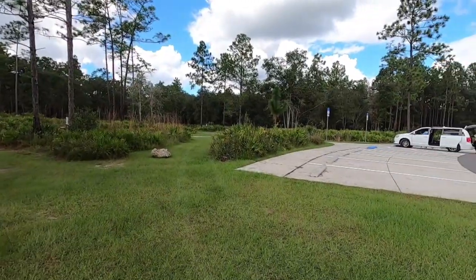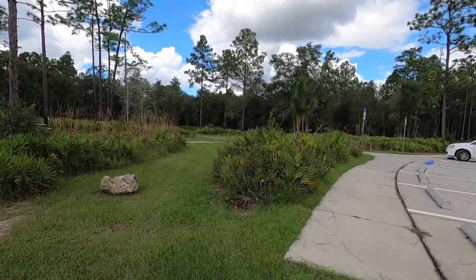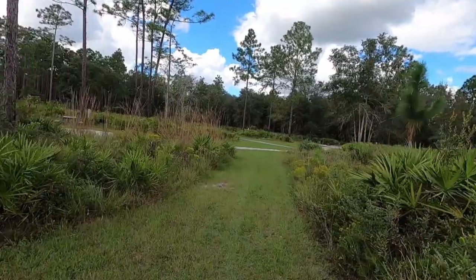This is the tent site parking. All of the tenters have checked out.